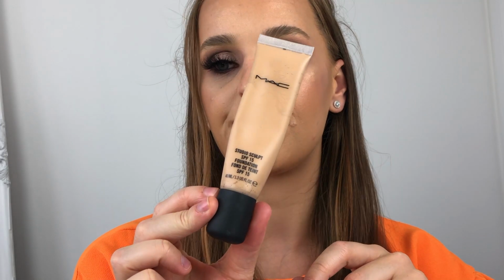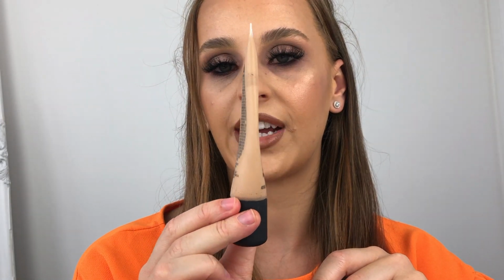This is MAC Studio Sculpt SPF 15. It comes in a tube like this. I am running out. I do have a backup because I love this foundation. So you get 40ml of product and it costs £30, which is pretty good because so far everything's been 30ml for either £30 or £27, other than face and body, that's the exception. So I think that's quite good. 40ml of product for 30 quid. That's not bad in my opinion.